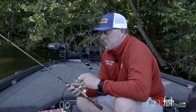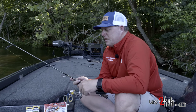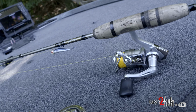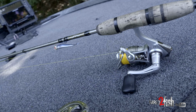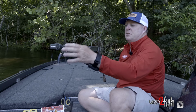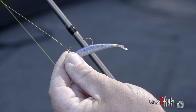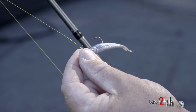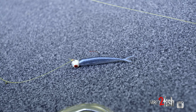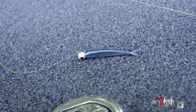This is basically the same rod. This is another 6'9" light action Fenwick Elite Tech. So what we've got here, this is a Abu Garcia Cardinal S10, just kind of a basic spinning reel. This one's got a little bit heavier line. It's got 6 pounds. This is that Stren Gold. This one's got a 1/8 ounce head, and this one has a Gulp 2.5 inch, just a minnow on there. Color is called Blue Shiner. It was catching quite a few fish today, and it was helping me go a little bit deeper.